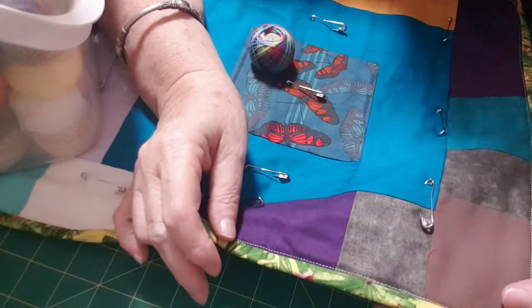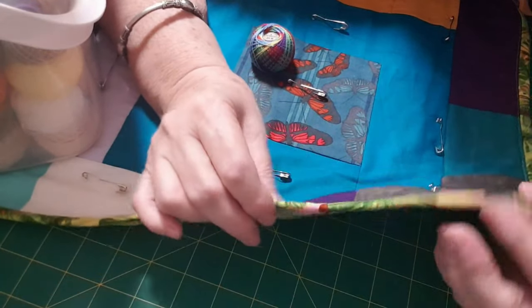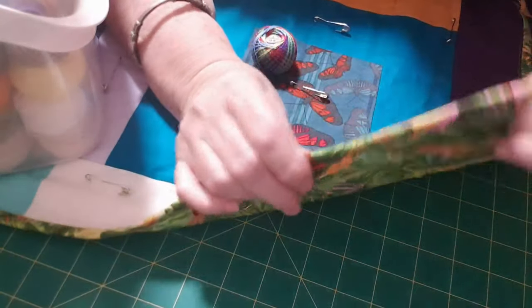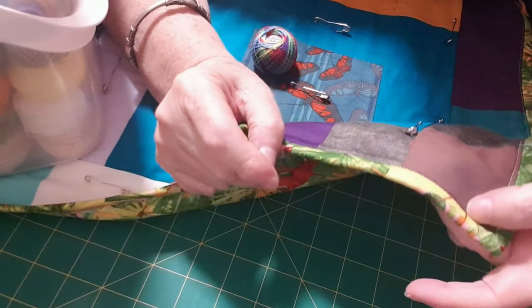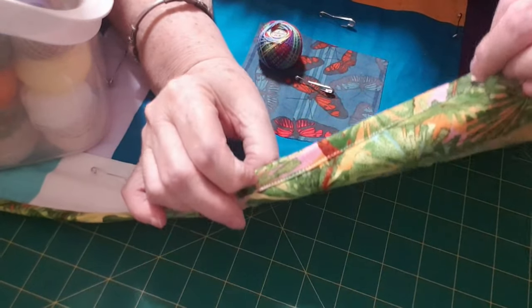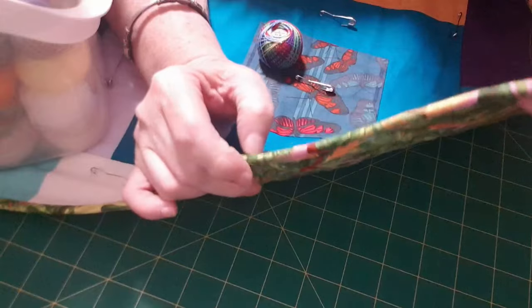this one is machine pieced, and I'm not going to machine quilt, I'm going to hand quilt. But I sew my binding on by machine, so I sew it on the right side first. Then I fold it over and sew it on the back with the machine. It's so much faster, especially for a utility quilt.